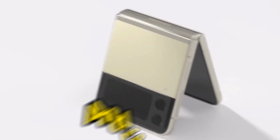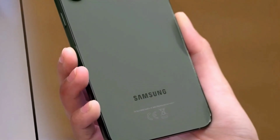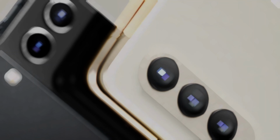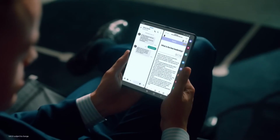Excitement builds as we await the Android 14 and One UI 6.0 treatment for the Galaxy S22, S23, Z Fold, Z Flip, and A series devices. They'll shine with Android 14 brilliance.